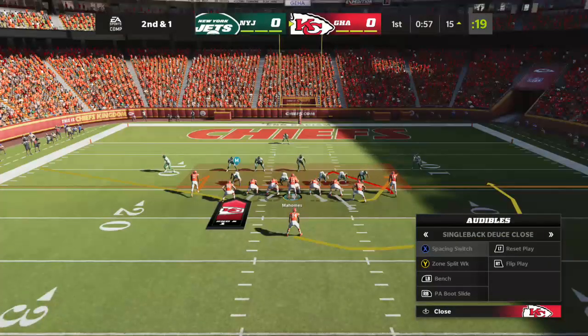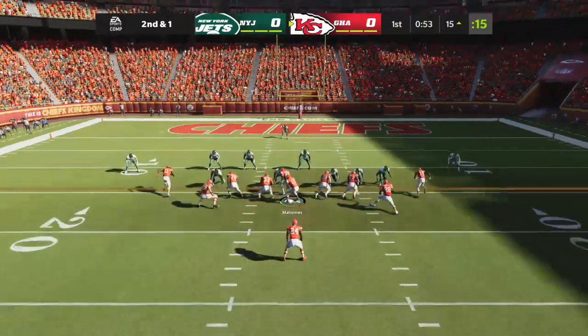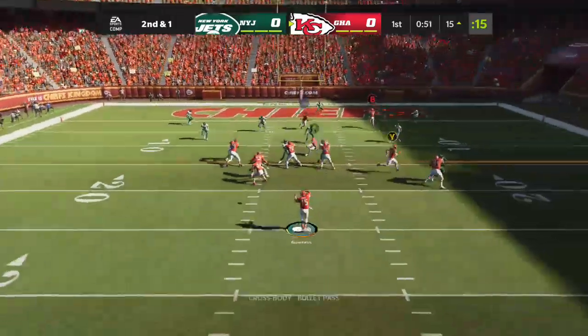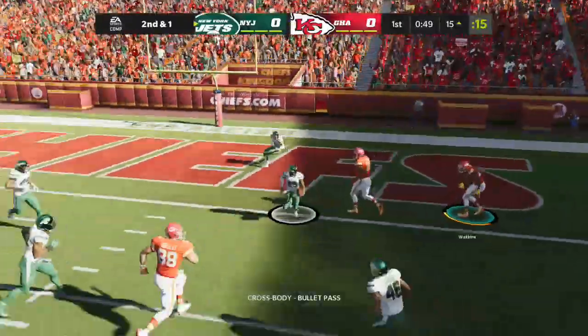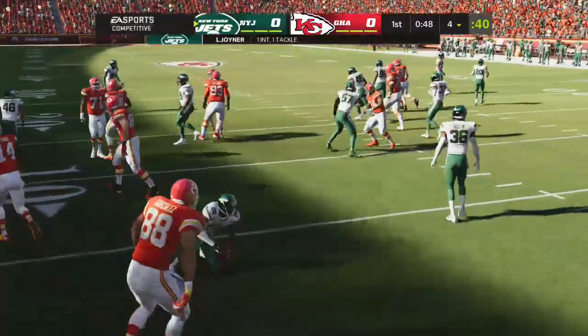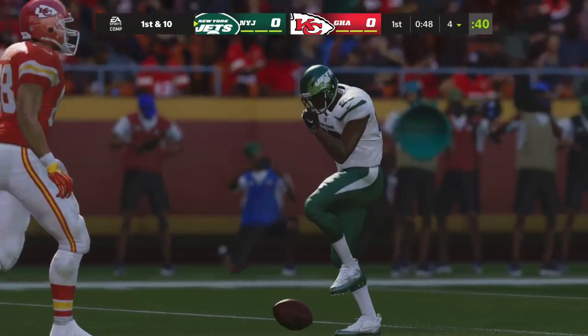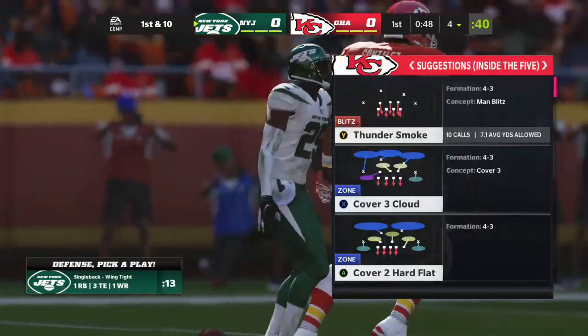And as this drive goes on, we're seeing an offensive line and running game imposing its will. They go play action. Now Mahomes. Now that'll be tipped and intercepted. LaMarcus Joyner with a pick. And the Jets are going to take possession here as they've got it at their own 4-yard line.